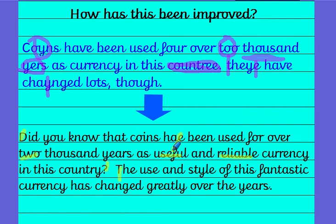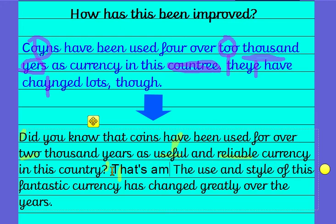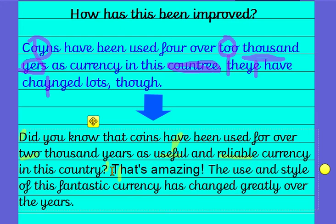Oh, but look, I haven't spelt that correctly, have I? So I better correct that now. Most definitely. And the one thing we could also do with getting in there is a contraction apostrophe. So let's have a look. Where can we get one in? I'm just going to sneak another sentence in and say that's amazing. Because I've even managed to get an exclamation sentence in, haven't I?